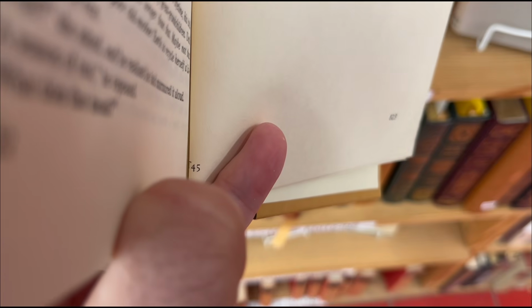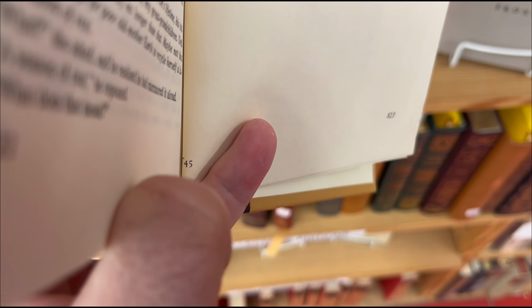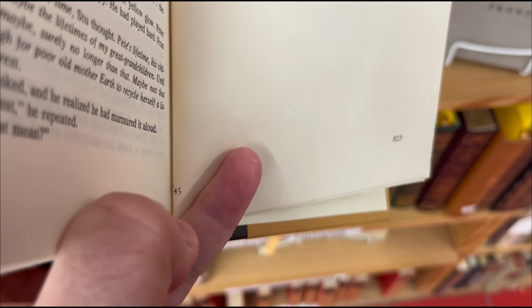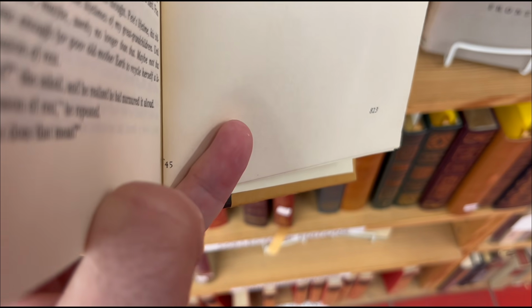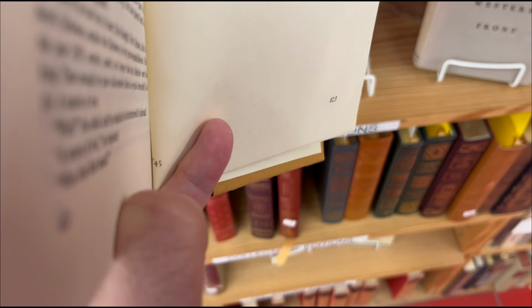So you can kind of see it. Gutter code of T45 indicates, I think, that this was published sometime in the 70s. So, for what it's worth, not much, I suppose.